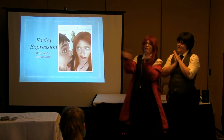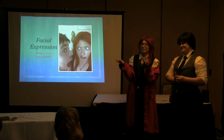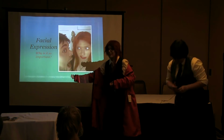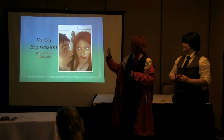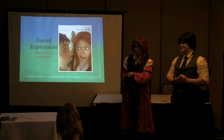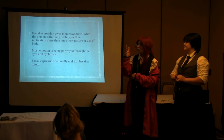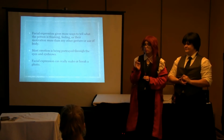Facial expression! So, facial expression and why it's so important. I love it. This is like our friends Wil Wheaton and Felicia Day. Let's just get to it. Why facial expression is so important. Facial expression gives more ways to tell what the person is thinking, feeling, or their motivation more than any other gesture or use of body.